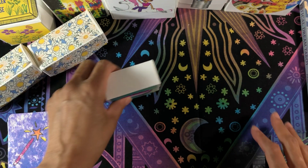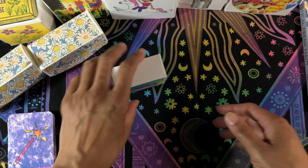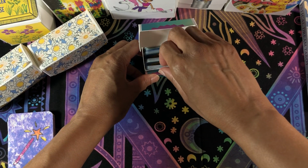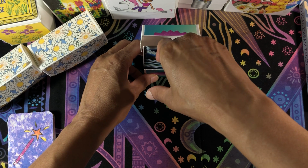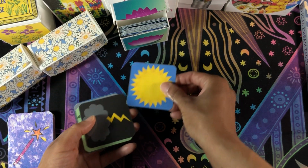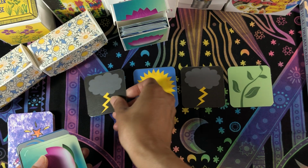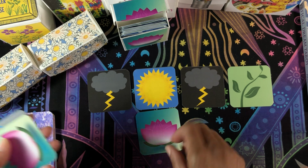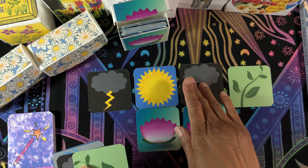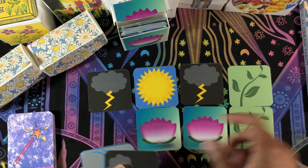Another thing that you can do is make a study deck, or a deck that you make to understand a system. So I've been studying the I Ching for many, many years. I cannot say that I understand it any better now than I did before. But one of the things that I wanted to do was make a deck so that I could really study the trigrams more independently.